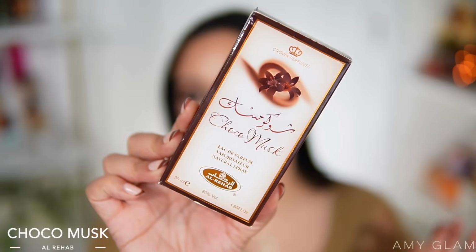So recently I reviewed the Victoria's Secret Tease Coco Soiree fragrance, and I let you guys know that I was not really feeling it too much. I wasn't picking up much on the cocoa in that fragrance, or any chocolatey type of touch. So in the comments, a few of you guys were recommending Rehab Choco Musk. So here is the box for it. And I had already purchased this. I had this sitting in my collection since the end of July, beginning of August, around there.